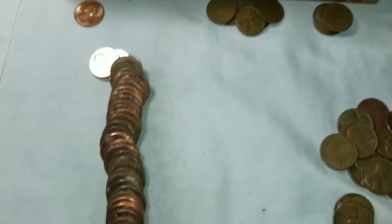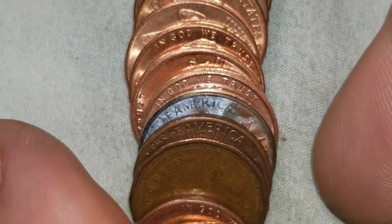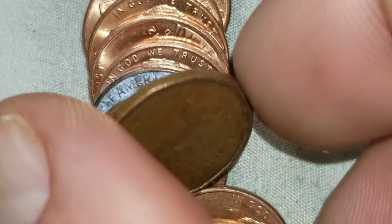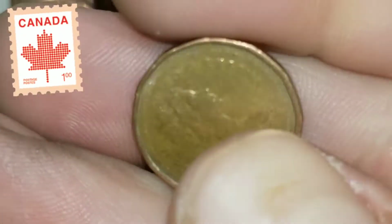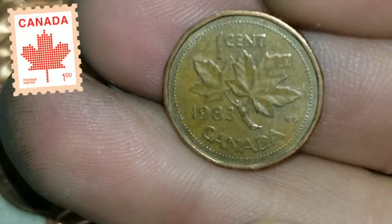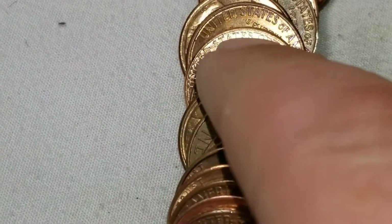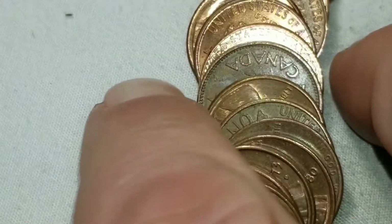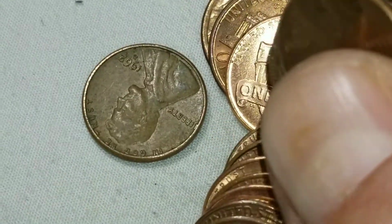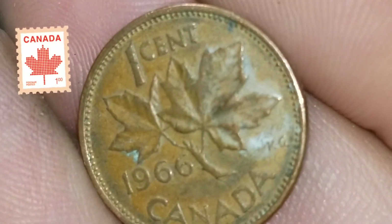Roll 28. And Canadian number, I do believe this is number 5, is a 1983. Roll 30. Canadian number 7 right back here. Looking old. 1966.